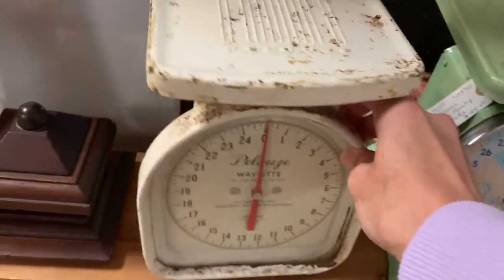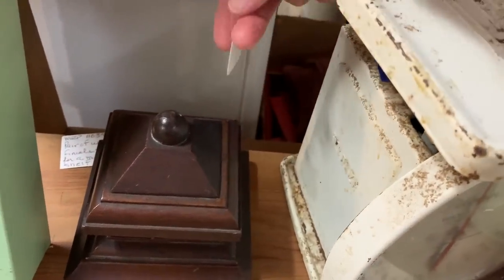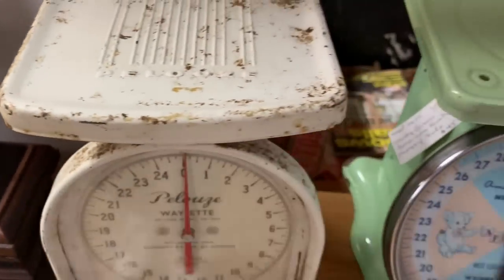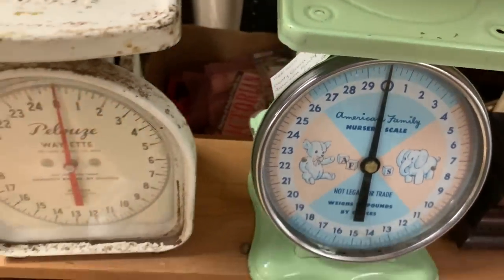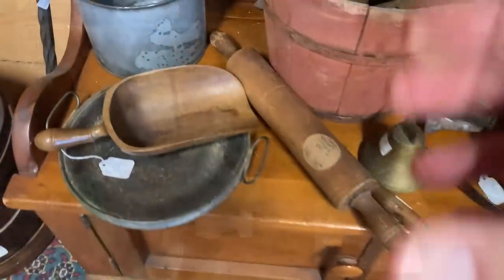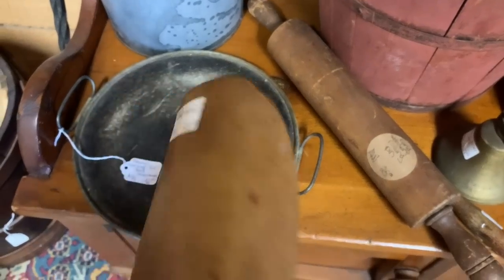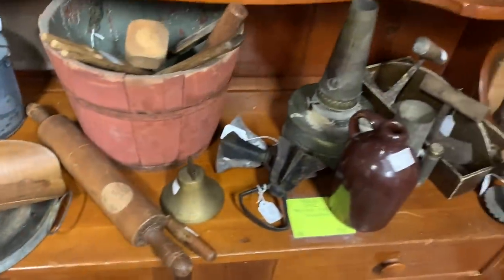Old scales are another great find at an antique store. The prices range so much, but I really liked this old white one. I absolutely loved this old scoop, but when I saw that it was $48.50, I didn't love it that much.